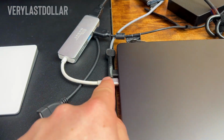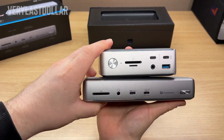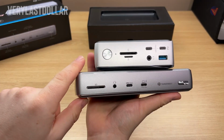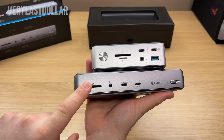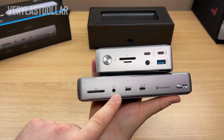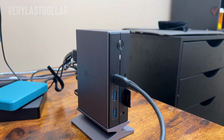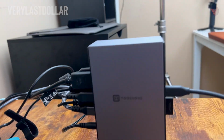For anyone who uses their laptop, like what I do, like with my MacBook Pro, it's a simple and clean solution for any home office. With different monitors, with a bunch of different cables, a bunch of different accessories, Thunderbolt docks are really the way to go. Thunderbolt 4 is nice, but Thunderbolt 3 is more than enough for most people. There are dozens of different Thunderbolt docks out there, but these two are the main ones I use.